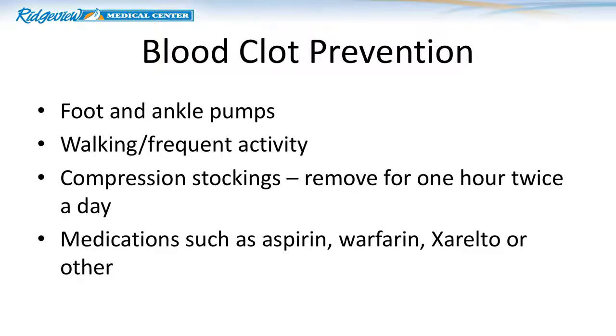Every patient that has had a joint replacement surgery will be on some type of blood thinning medication for a short time. Medications such as aspirin, warfarin, or Xarelto may be used. Your surgeon will determine what is best for you.